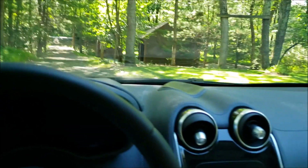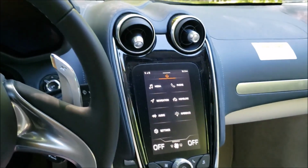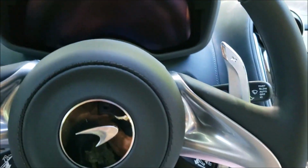It's a lot less rough over rough roads than some of the sporty Audis we've driven, and certainly some of the sportier BMW and Mercedes vehicles. So it has some good compliance.